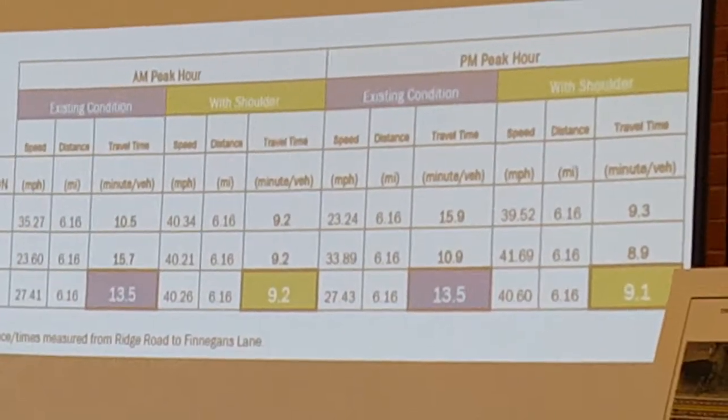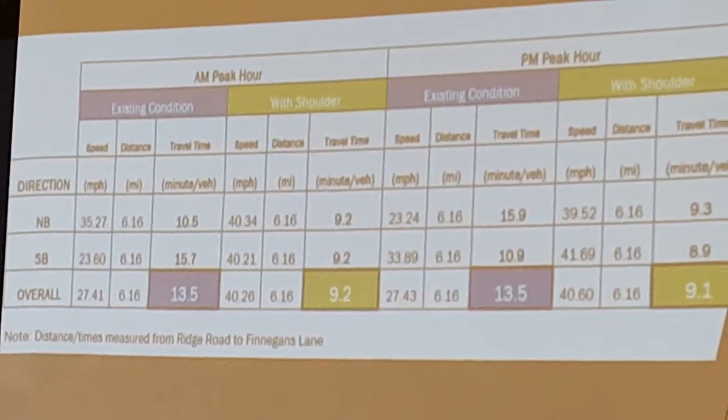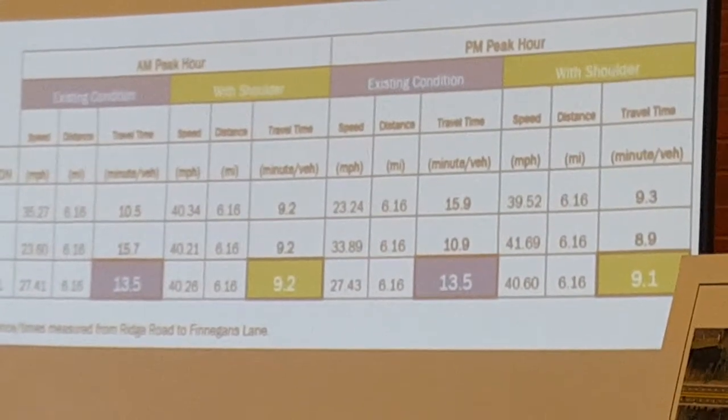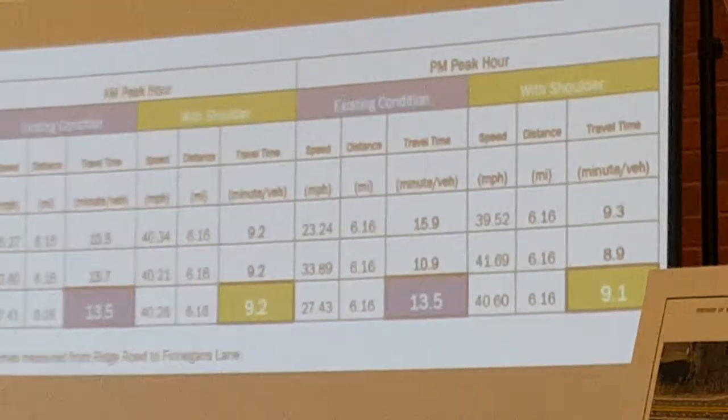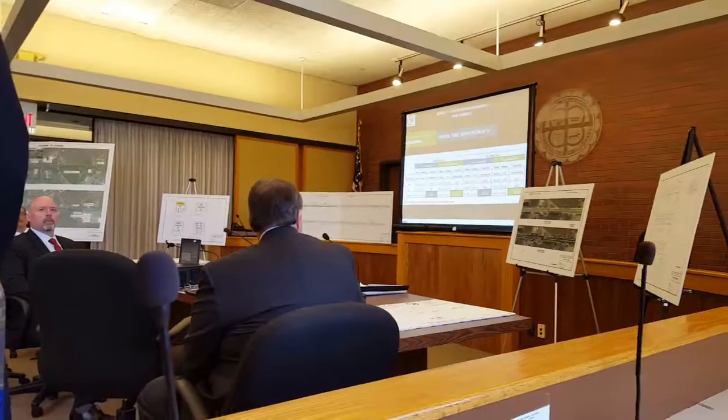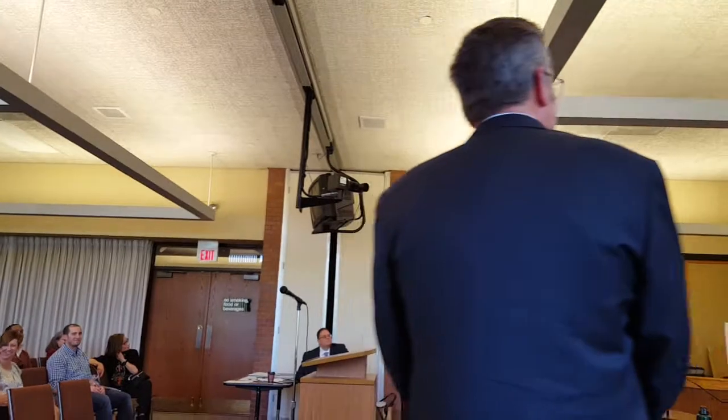That 4 minute reduction means that if you're in your car starting at the southerly edge of South Brunswick, you're going to get through South Brunswick 4 minutes quicker. And that's going to apply to every car during the peak hour. So that adds up to a significant amount of saved time. You could spend more time working, I guess.